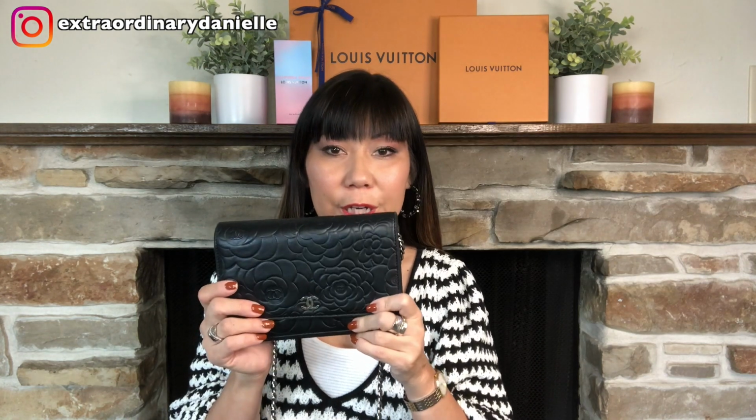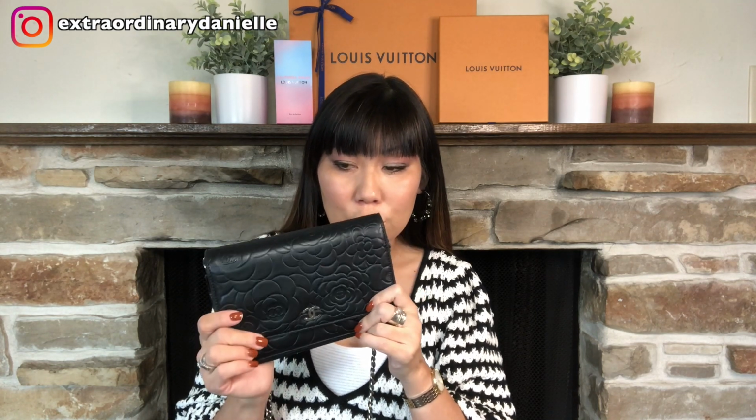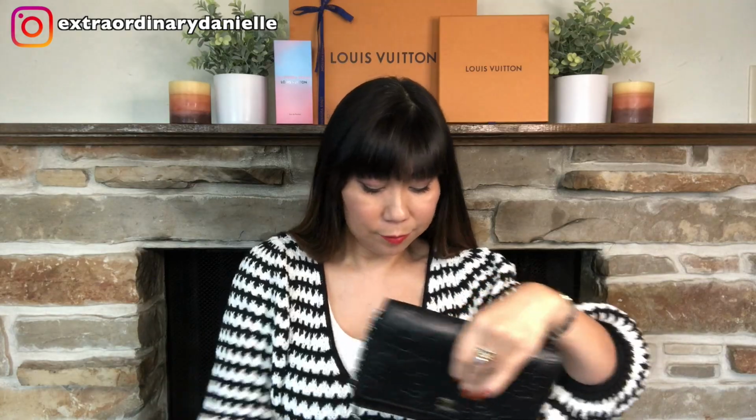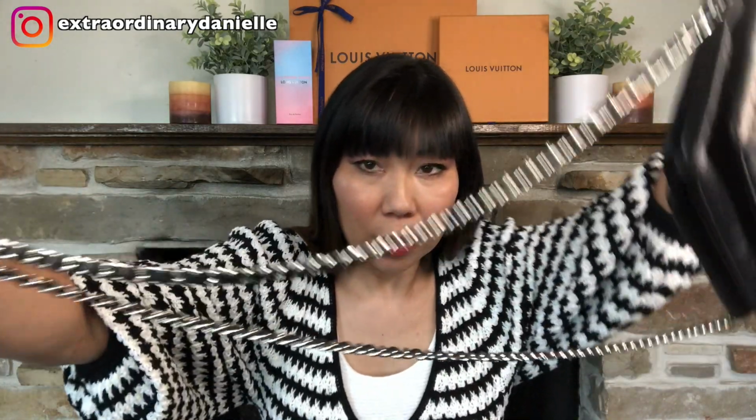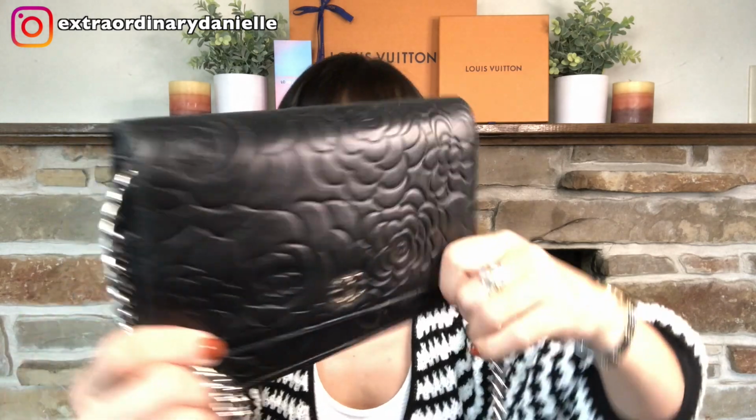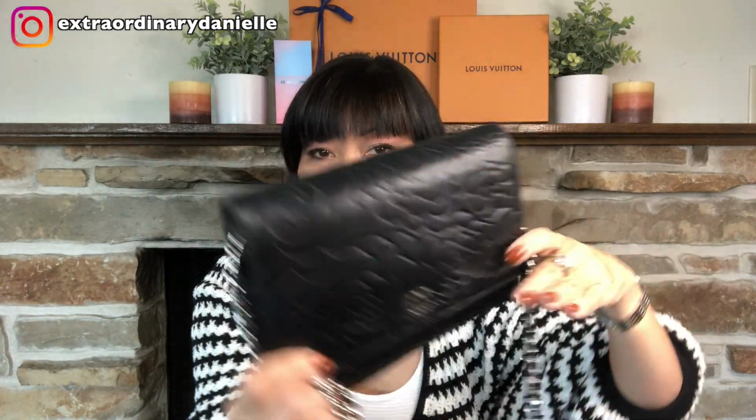I'm really, really looking at this bag. There's no rubbing at all on the corners. There's no discoloration anywhere in the bag. The pattern is beautiful. It's shiny, it's bright, and this is the chain. Let me try and bring this closer so you can really see if it'll focus. That is gorgeous. Wow, is that ever pretty.